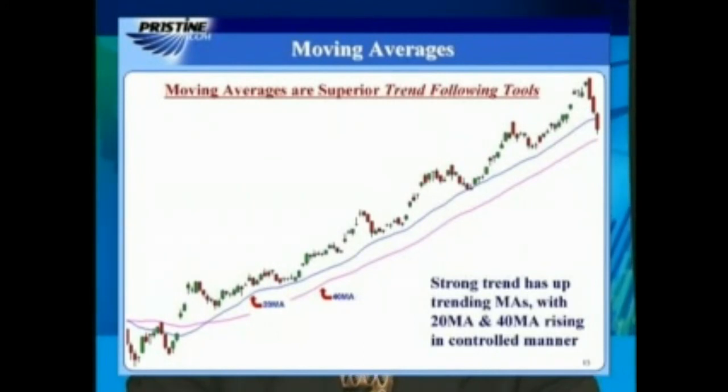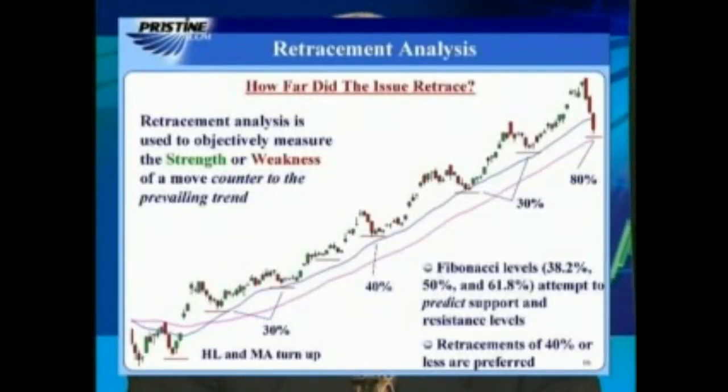For swing trading, this is the picture that we're looking for when bullish. We have beautiful higher highs, higher lows. We have a strong uptrending and rising 20 and 40 period moving average with the 20 above the 40, rising in a controlled manner. For those of you who have taken Pristine Method Part 1, you might have heard us refer to these as parallel and railroad track rising. So moving averages in this particular example are perfect. Now, what do we mean about the retracement?